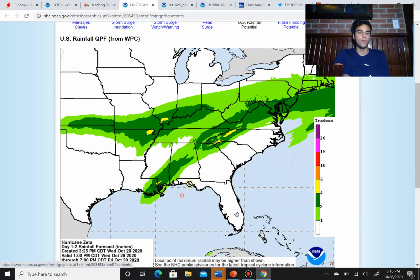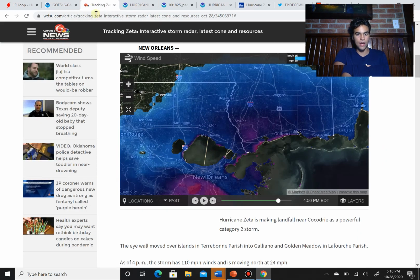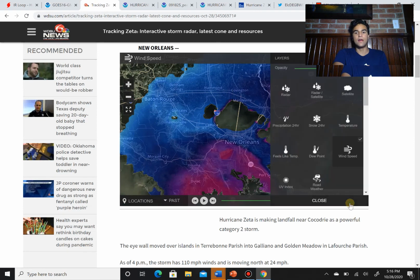Another threat with this is also rainfall. The good news is that since it's moving quite fast, this won't be a major rainfall threat. However, there still will be 2 to 4 inches of rain expected all throughout Mississippi, Louisiana, and Alabama. And keep in mind that it's gonna rain those 2 to 4 inches in a very fast time period. So flash flooding is more likely in this scenario. While it may not be a lot of rain, flash flooding is likely when we're seeing rain fall this fast across the southeast. So watch out for flash flooding, as I think this will be the main threat when it comes to rainfall with this storm.